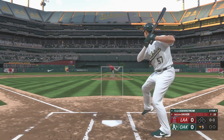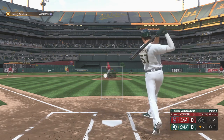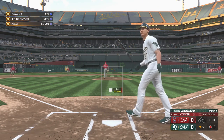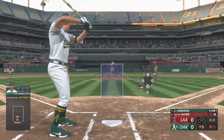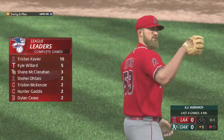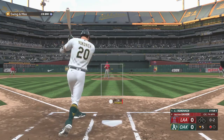So here's the cleanup hitter for Oakland, Tyler Soderstrom. The pitch. Swing and a miss. No, ball. Two strikes. The punch out there, down on strikes, and he knew it. Striding to the plate now for Oakland, A.J. Vukovich. And a good fastball to start him off at strike one. The Athletics still looking for their first hit in this one.